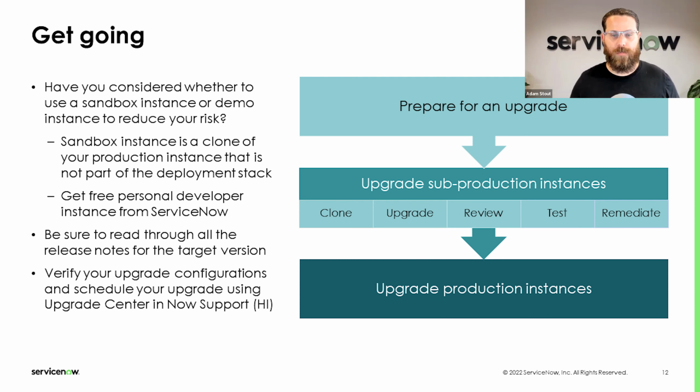We don't want to just get into a place where, well, let's upgrade. That's a lot of stress, a lot of unnecessary risk. And we can avoid that by having a good plan, making sure our instances are ready, and sticking to that, repeating it for each of our upgrades, and maybe refining it. But we have a plan that we're able to follow release over release.